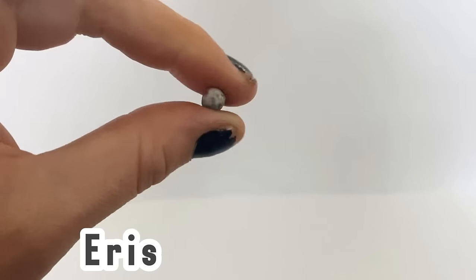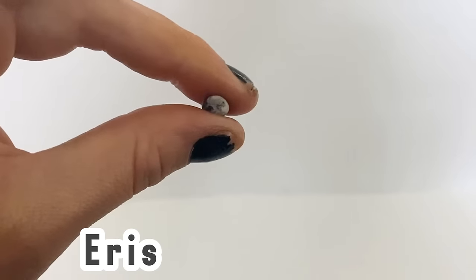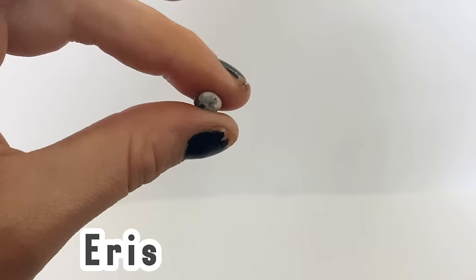An interesting fact about Eris is it doesn't make a circle type rotation around the Sun. It has a very warped egg shape orbit around the Sun.